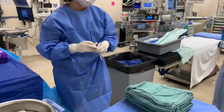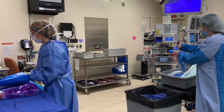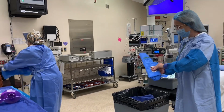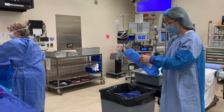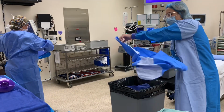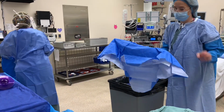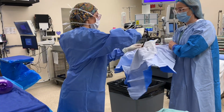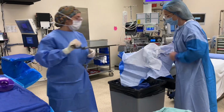Here the circulator stops what they're doing and is ready to open and hand off the items directly to the scrub nurse. A key point for the scrub is to keep in mind that they should be placing their items on and around their back table where they will live finally. Do not place all your items in the basin because this will cause a secondary step for you to do when you go and have to move them all again.